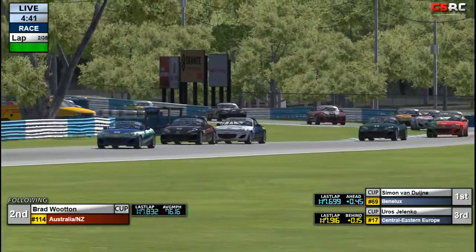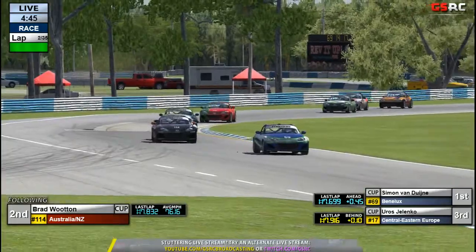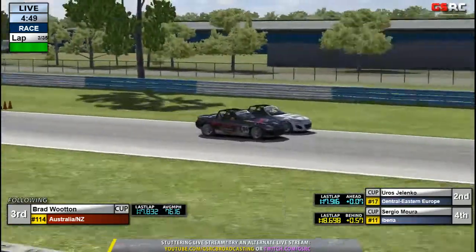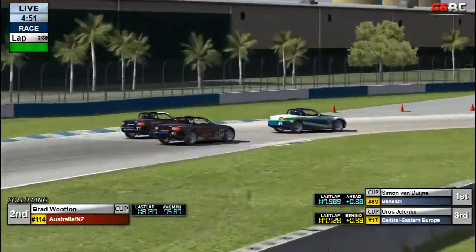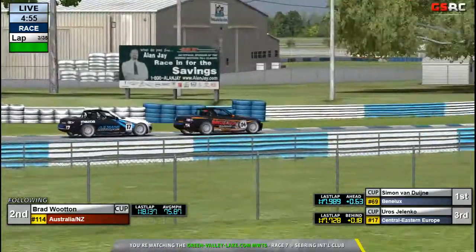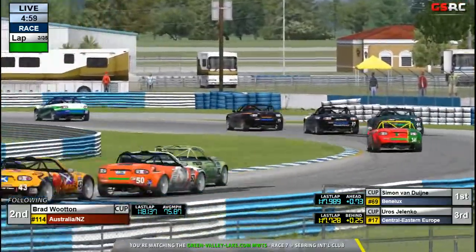So it looks like Joris Jelenko is trying to make a challenge here on Brad Wooden now. Yes, Joris Jelenko right on the bumper of Brad Wooden. He goes to the outside, and he brakes much later and does manage to pass him, but Brad Wooden, having braked earlier, has a better exit, and he retakes the position. Still now in second place.